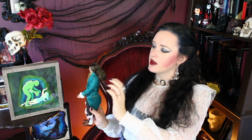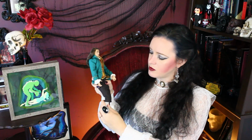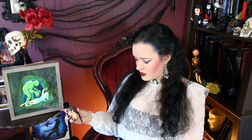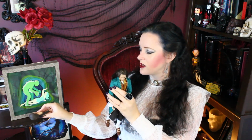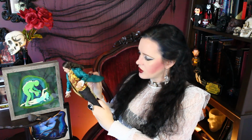Louis, as played by Brad Pitt in Interview with the Vampire. Right now he has his sexy hair. You can pose him, do whatever you want with him. But he also came with additional hands, an additional head with his conservative hair. So you could swap them out, put him in different poses, hands and head, to do what you want with him. And I will. The clothes are gorgeous. The details are gorgeous. So who made this doll and where did it come from?